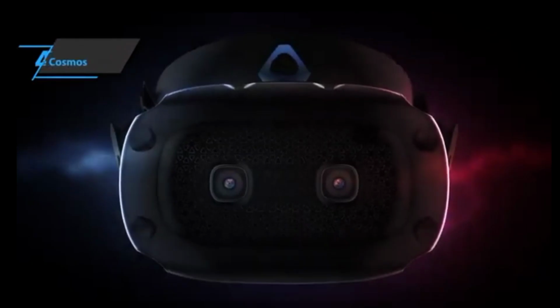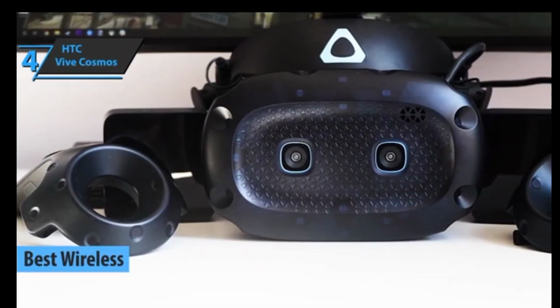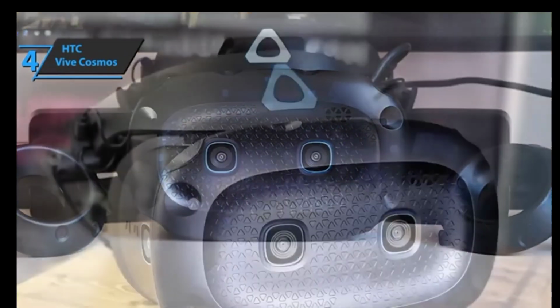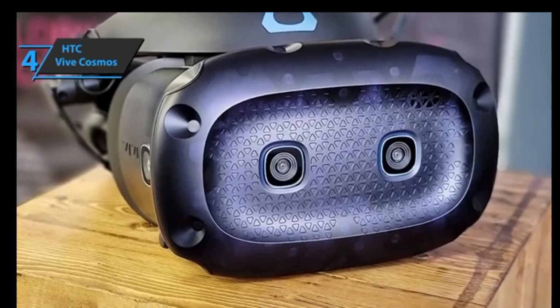The next product on our review list is the HTC Vive Cosmos, also known as the best wireless VR headset in 2023. The Vive Cosmos is HTC's latest VR headset, and it delivers a big improvement over both the original Vive and the more expensive Vive Pro. It completely eliminates the need for external sensors, and its redesigned motion controllers are a big step forward.